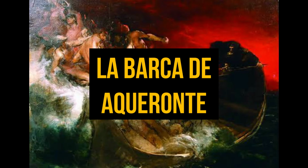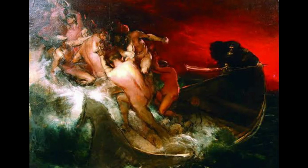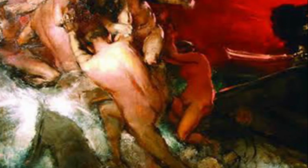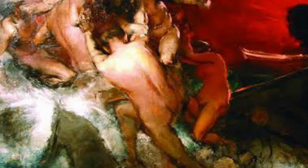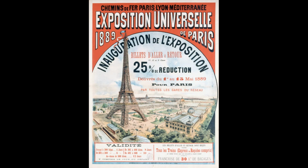An equally significant painting of Hidalgo in the museum is actually a copy of the real thing. The La Barca de Acheronte, or the Boat of Acheron, was an 1887 oil-on-canvas work that was Hidalgo's most awarded piece, winning the gold in the Exposición General de las Filipinas in Madrid, the silver in the 1889 Paris Exposition, and other honors in major European art arenas.